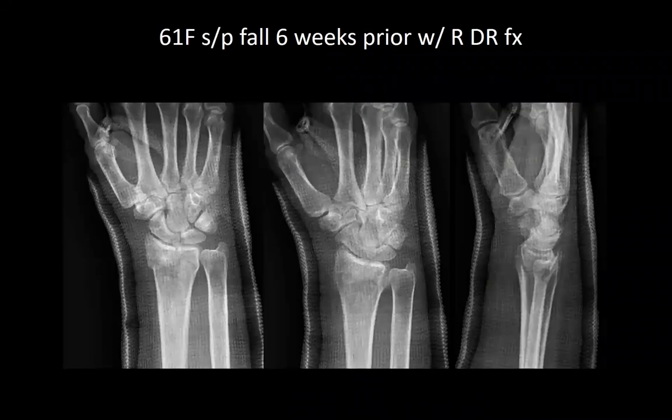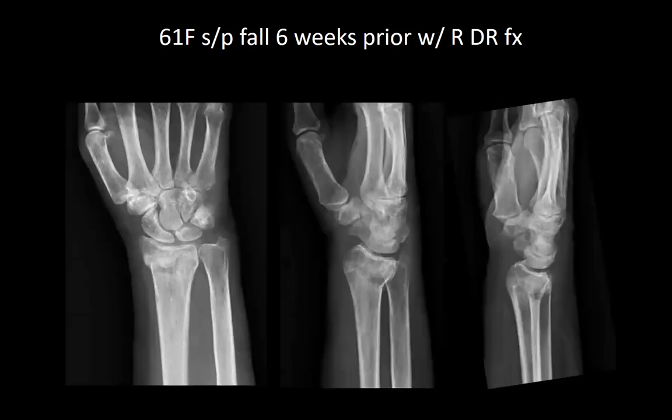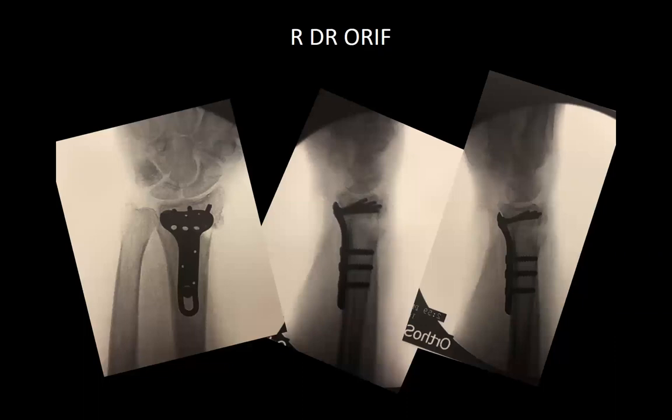This is a 61-year-old female, status post fall 6 weeks prior, who was initially treated with a closed reduction and casting. I don't have the initial injury films, but this was her several weeks after her injury. And then this is her 6 weeks after her injury with residual dorsal angulation. So it was felt at this time to take her for a distal radius corrective osteotomy and ORIF.